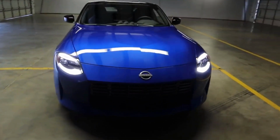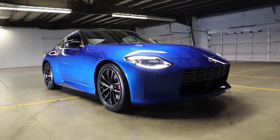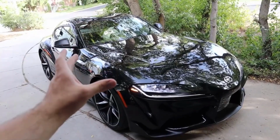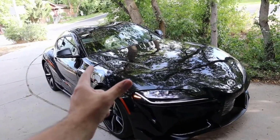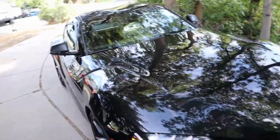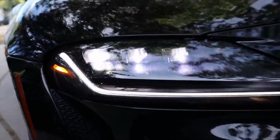But again, it has that more retro, more flat, almost boxy type design from a front-end perspective. Now, popping over to the Supra, we got quite a bit more happening here with the car. So you guys can see we've got a really large hood, just like what you have on the Z. But notice we got the fake venting there on the side. And then you guys can see the LED accent lights with the projector bulbs.